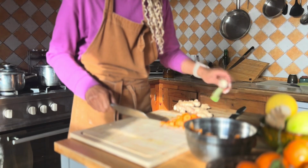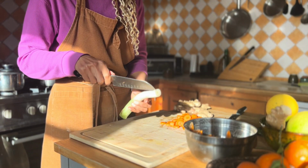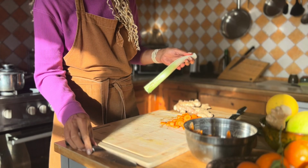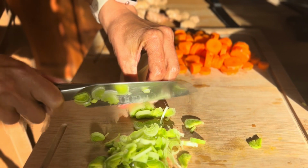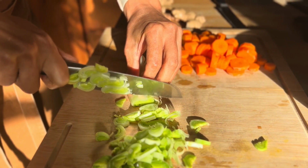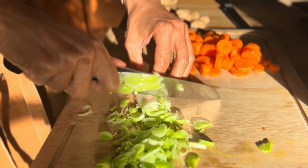Wash 3 cups of kale, chop them and then stem them, and then cut the carrots into medium-sized slices along with the leek. I like to chop off the end, slice it through the middle, and that way you can get all the sand and grit out of the leek before chopping it.